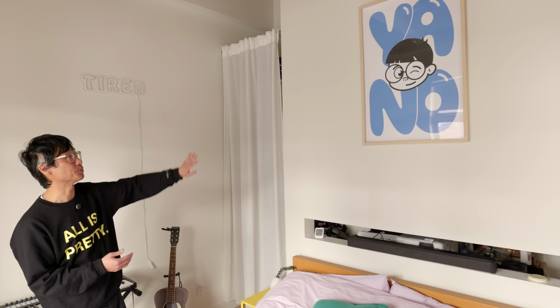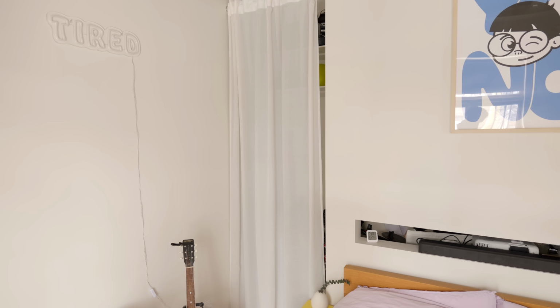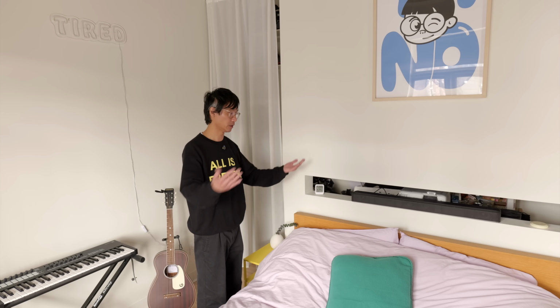And then the closet is behind this wall here. I put the curtain here so we don't have to be super careful about keeping it clean. It's not super clean. But again, really great use of space. And the fact that there's no door here makes the room feel airier, more open.